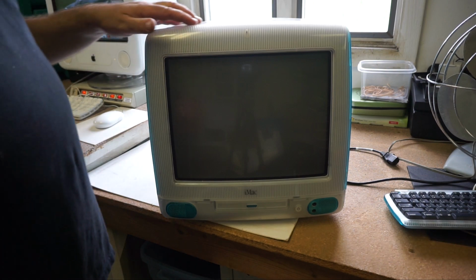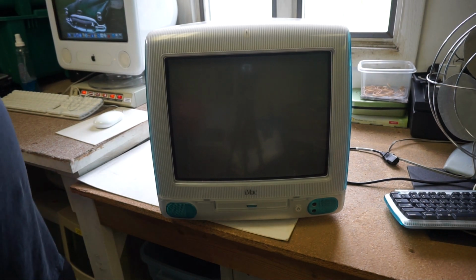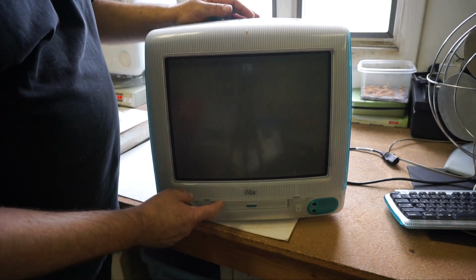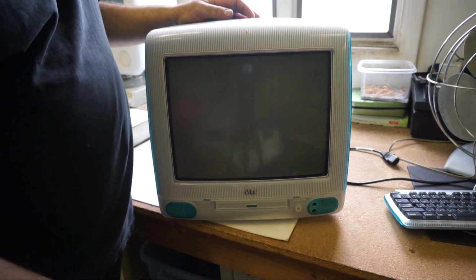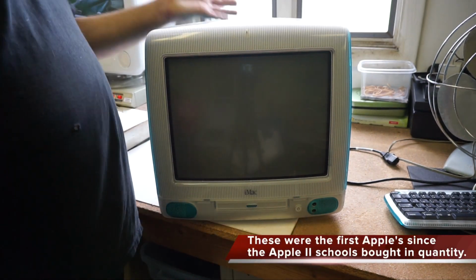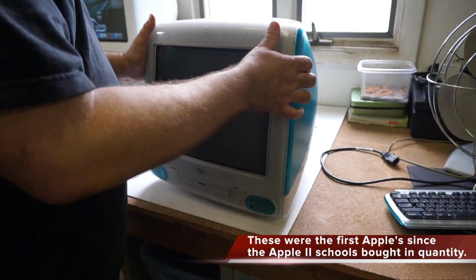So this is a very nice looking, I mean, this thing's gorgeous. You see CRT, CD-ROM drive, and this is actually like a laptop CD-ROM. There's actually 2 headphone jacks on the front, so you and somebody else could share and listen to whatever you're listening to, all at the same time.